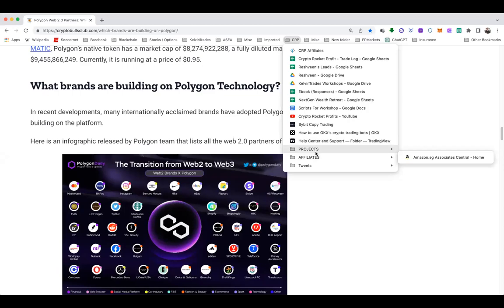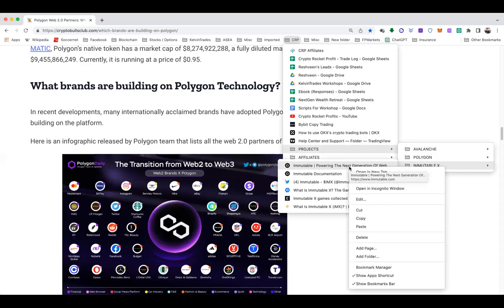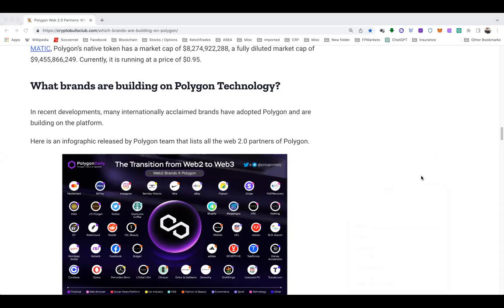So let me give you some websites if you want to know more about Immutable X. This is Immutable X's website. You can go there and take a look, see what they do, what they are building. The future of gaming, designed for games. Basically, it's a gaming layer 2 blockchain.